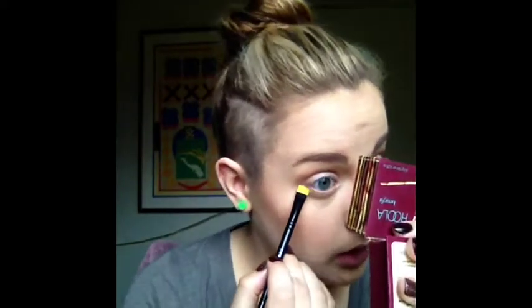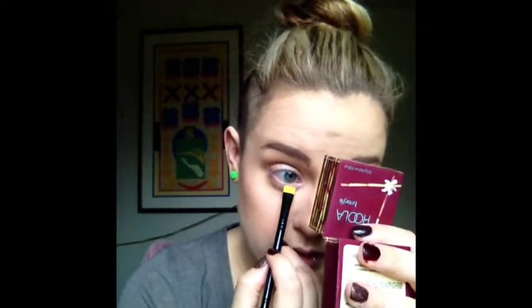Just because I want a little bit more definition on the lower lash line, I'm going to take a flat liner brush, and my bronzer. This is the Hoola bronzer, and I'm just going to run that really close to my lashes. This step is obviously optional. If you like it without the definition on the lower lash line, by all means, leave it.